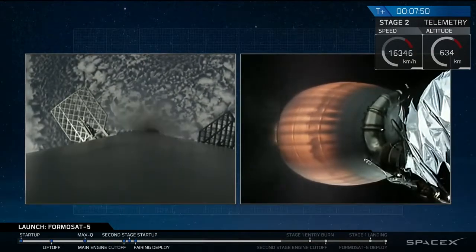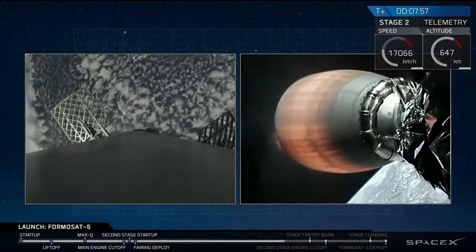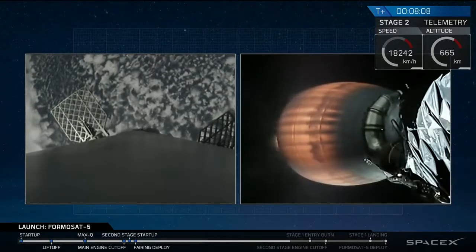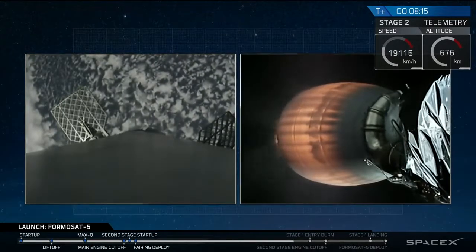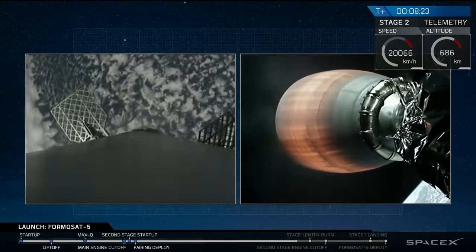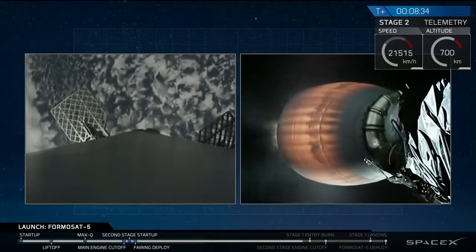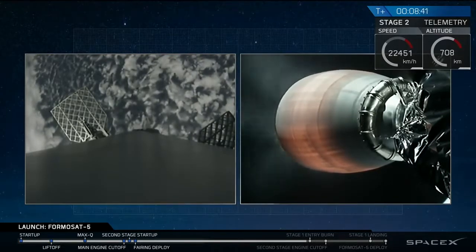We're just under a minute away from entry burn. See the Earth getting closer and closer to us as Falcon 9 gets ready to come home. Stage 2 is safe. We're coming up on that entry burn any second now, and the Merlin vacuum engine over to your right on stage two continues to perform beautifully.